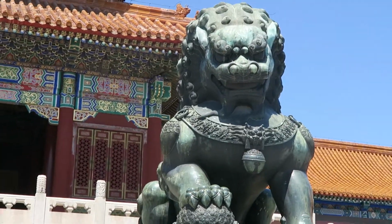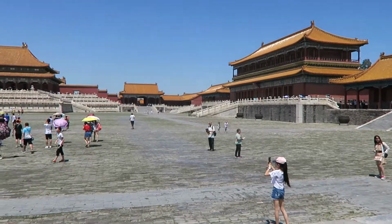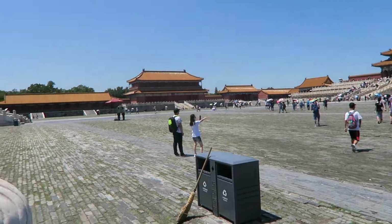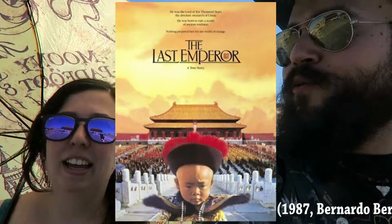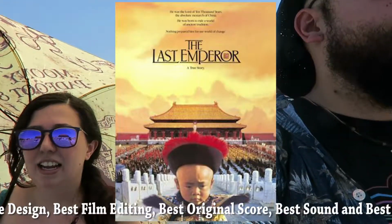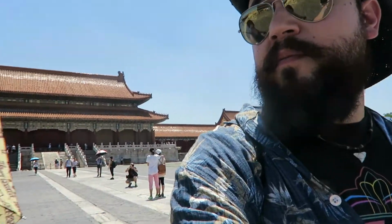Well, you think this is actually made out of jade? Maybe. Now this is pretty massive. I think this is where they played baseball, right? No? So if you haven't seen it, see The Last Emperor. You'll probably appreciate this place a little bit more. Because we're looking at it and we're saying, oh, this is where they shot that. And The Last Emperor, I believe, was the first film ever shot here. And it's quite something to be on a set right now.